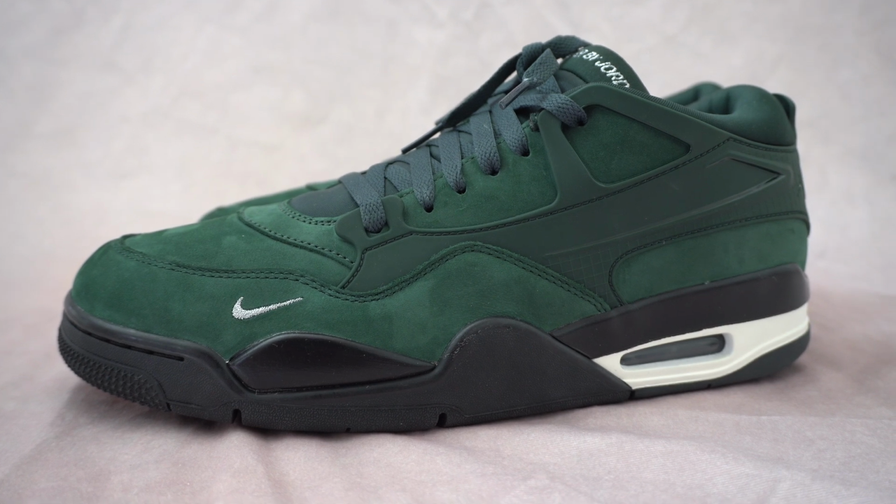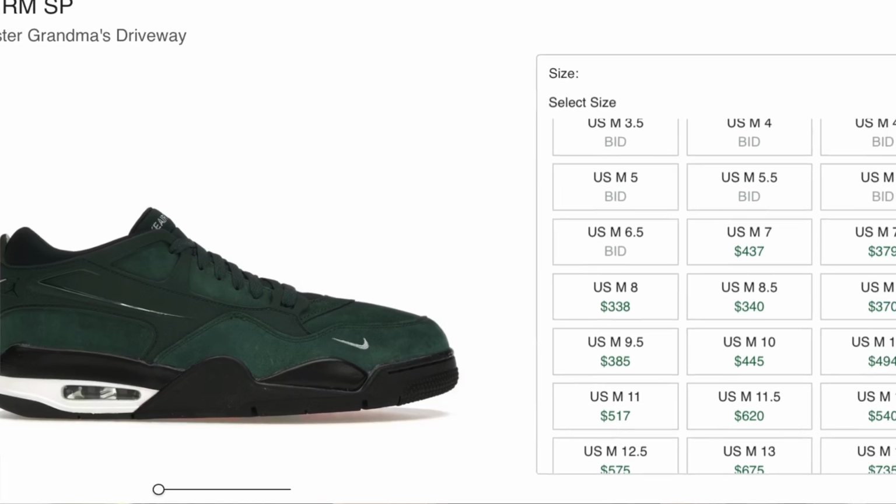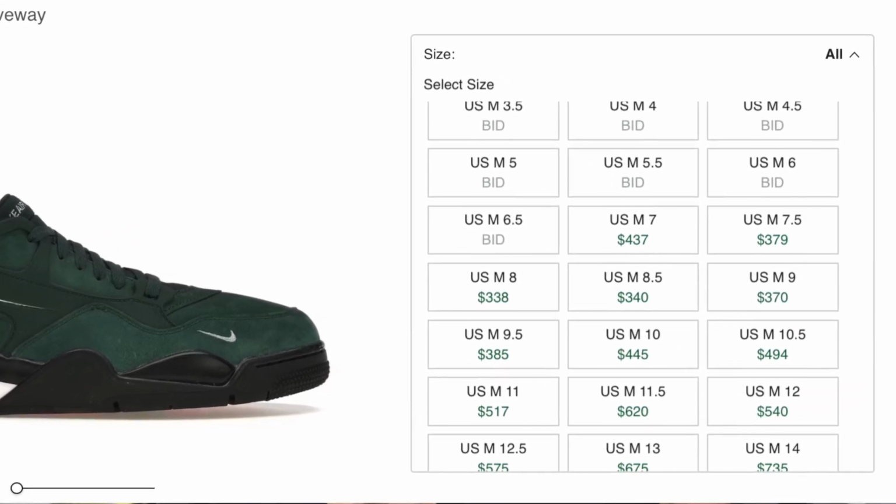This is a brand new model and the first ever release of this model. And if you look at what these are going for right now on StockX, they are going for a lot. So it does signal to an average consumer that this is a very in-demand product, even though the demand really seems to be coming from artificial scarcity.